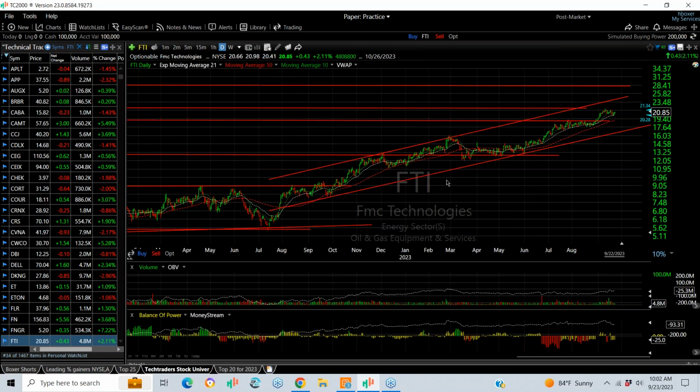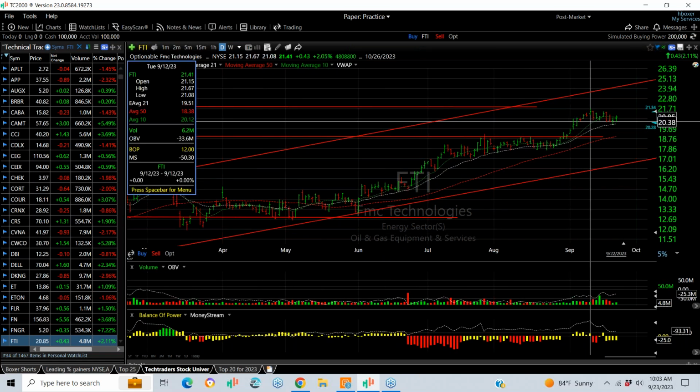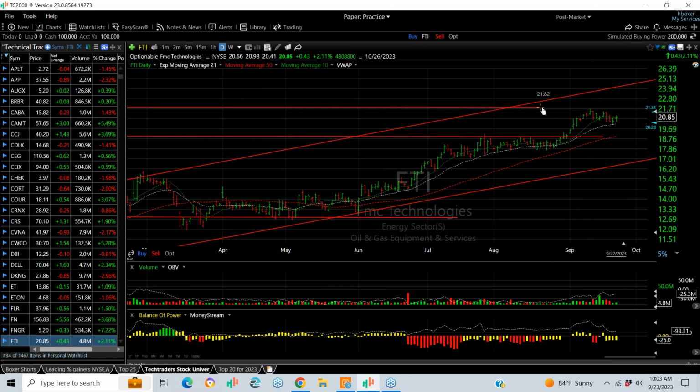FTI, oil and gas equipment, great chart, broke out in October of last year, around 8. It's now nearly tripled by getting up to 21.67. It's flagging. Next target is 24. Oil stocks have great relative strength.